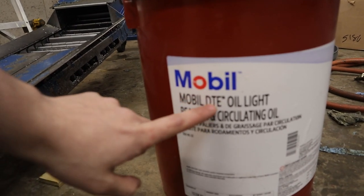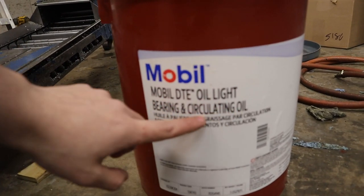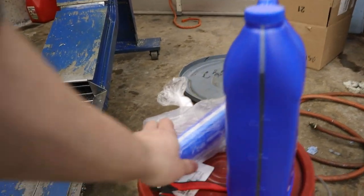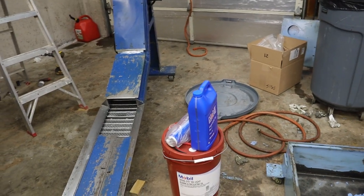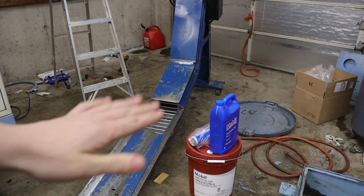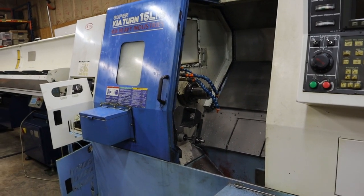And there's another form of DTE that is the numbered system, like DTE 24, which is specifically hydraulic fluid. As you can see, this says bearing and circulating oil. But, like I said, the manual calls for this, so we're going to run this in there. And yeah, I'll get that changed. And, oh, I also got this grease that I spec'd for it. But usually that stuff's just pretty cheap grease, nothing fancy. That's just for the chucks, honestly. The rest of the system is way oil and hydro fluid. So I'm going to get all that stuff changed out, and I'll start doing a huge cleaning on this, and we'll continue on from there.